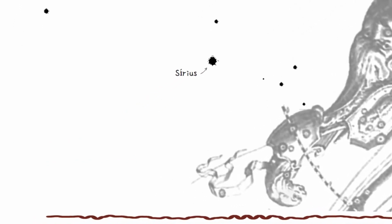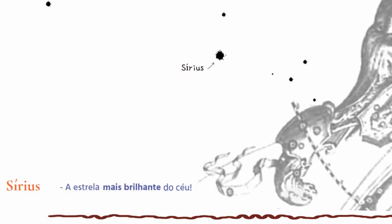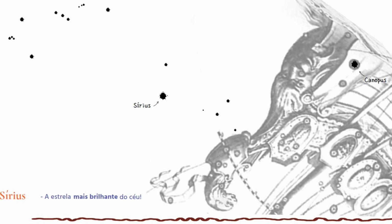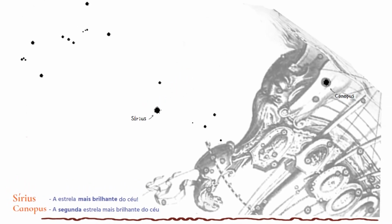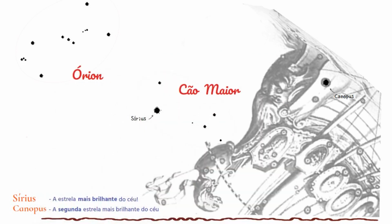In the ship, down below its stern, we would have the keel part that is closer to the end of the ship. And it is in this part of the ship that we have the star Canopus, which turns out to be the second brightest star in the sky. This star was known in ancient times, but its visibility was greatly impaired by its position so far south. In fact, even at the latitude of ancient Egypt, Canopus appeared very close to the horizon and for only a few hours.